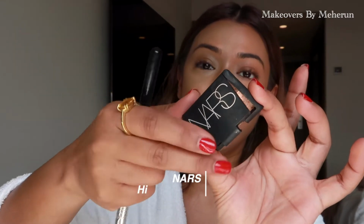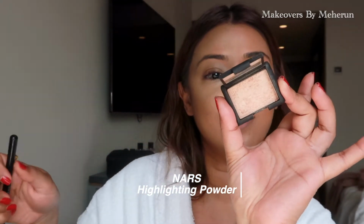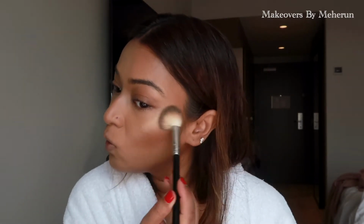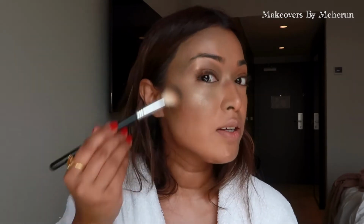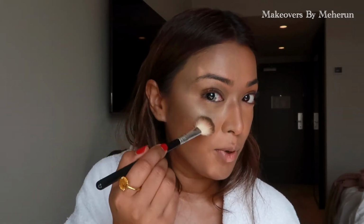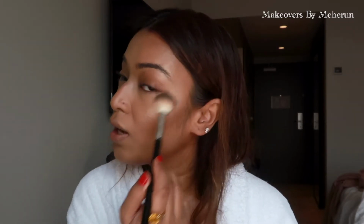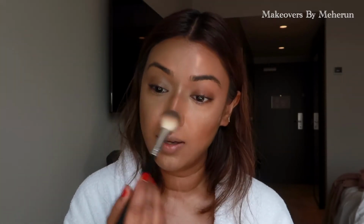Now on top I will come back with another tiny highlight. This is by NARS. This is the Fort de France, if I'm pronouncing it right. So the way I apply this is I just do not stop here. I bring it all the way from the temple to the high points of my cheeks, so that way it looks all blended in together and not just starts and ends abruptly.